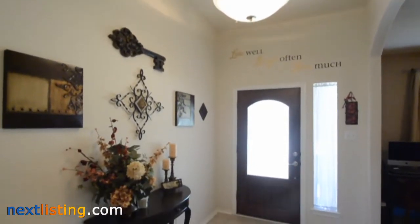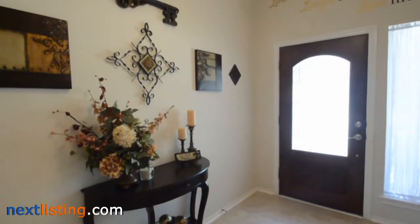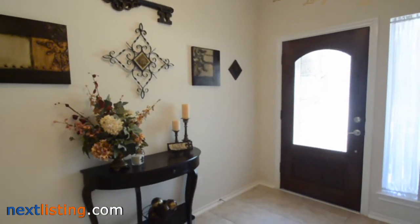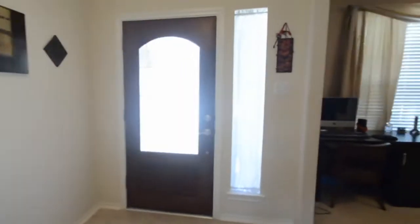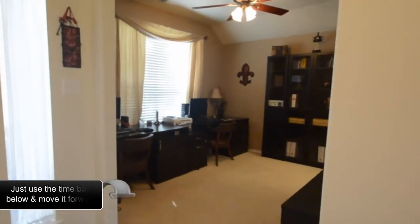This home has 3 bedrooms and 2 baths located in Fairfield subdivision. Adorable Lenner Home, Raleigh floor plan. Home features beautiful cherry 42-inch cabinets in the kitchen with Gibraltar kitchen countertops. Mahogany front door with leaded glass inlay.